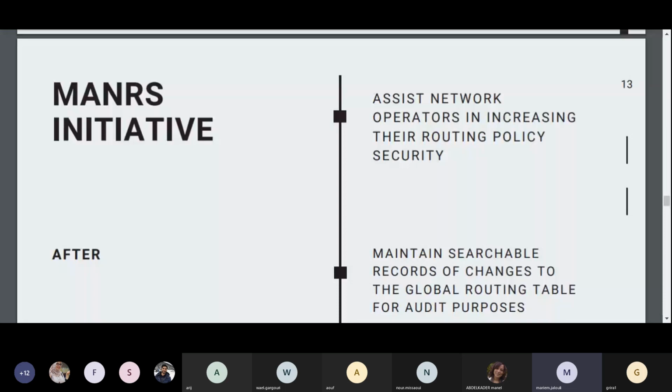For that purpose, the team will assist network operators in increasing their routing policy security. In fact, with their intervention, the visibility of routing security issues that have not traditionally been part of the computer security and incident response team portfolio will increase.